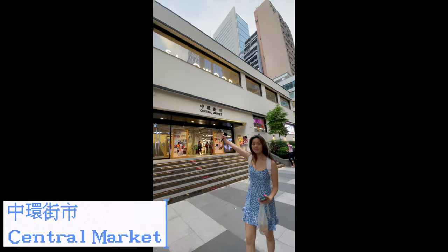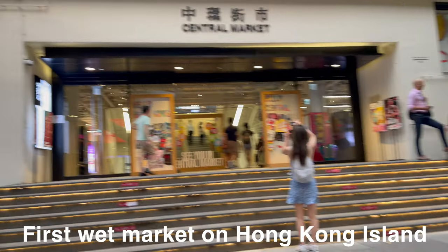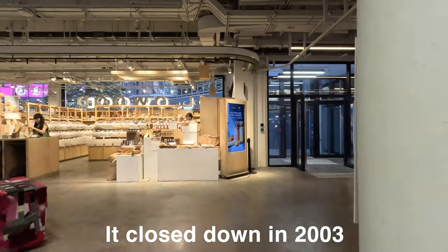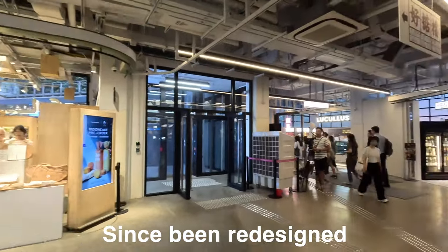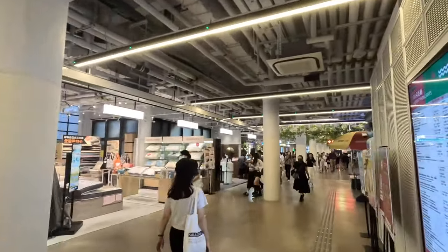Across the street is Central Market. Central Market was the first wet market on Hong Kong Island, established in the 19th century. It closed down in 2003, but has since been redesigned as a shopping centre with retail shops and eateries.